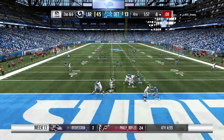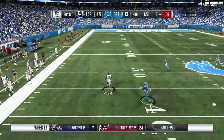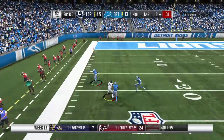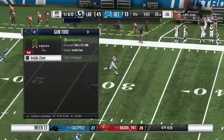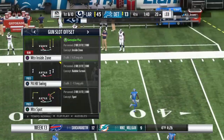Throwing now, Goff. The throw to the left side, caught by Coleman. And he is able to take this way down into Detroit territory. A big play there on the catch and run. 73 yards.